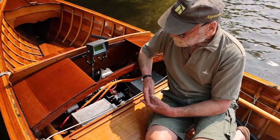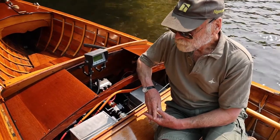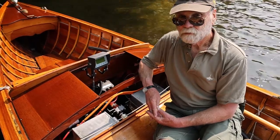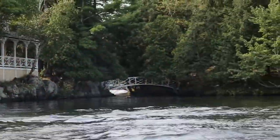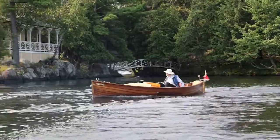Kerry's numbers said that going at 6 or 6.5 miles an hour, we should be able to go for 5 hours. What we've proven is that we're getting closer to 6 or 7 hours. And if you're prepared to drop the speed 0.5 mile an hour to 5.5, you can go for 8 or 9 hours. Installation has been a very successful one.